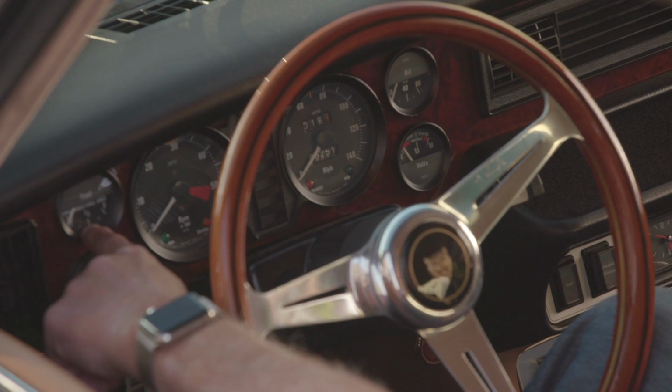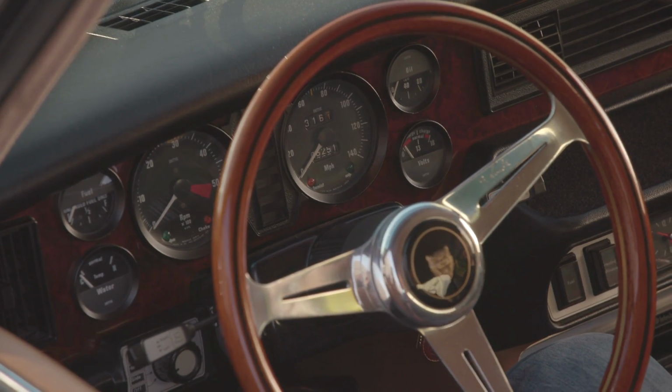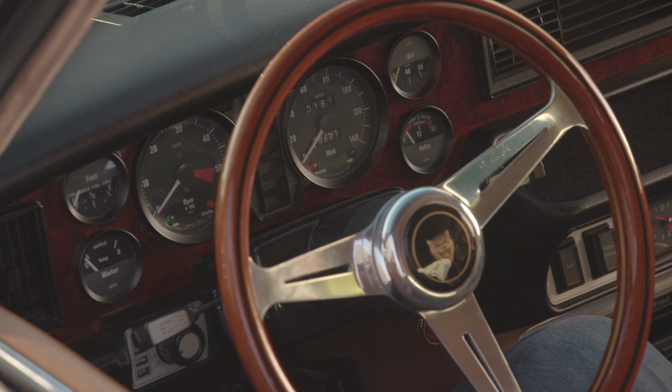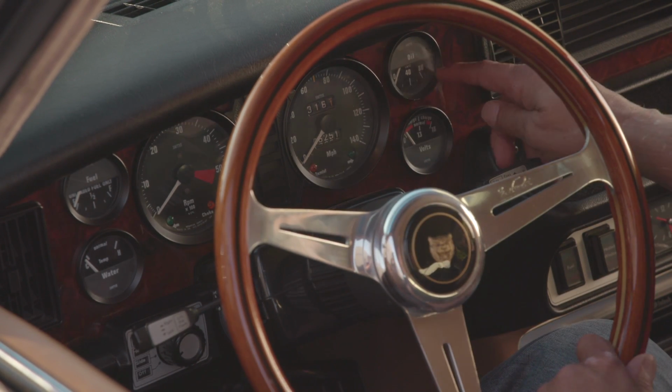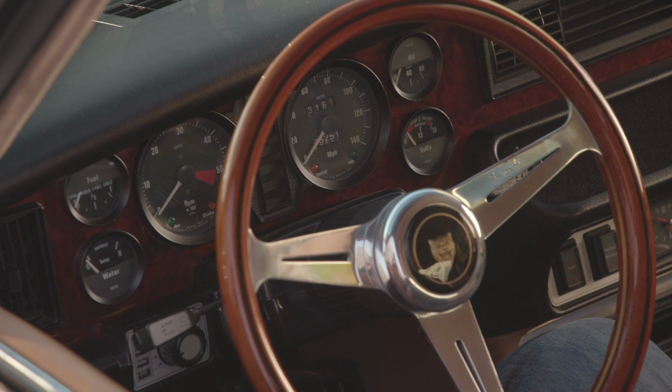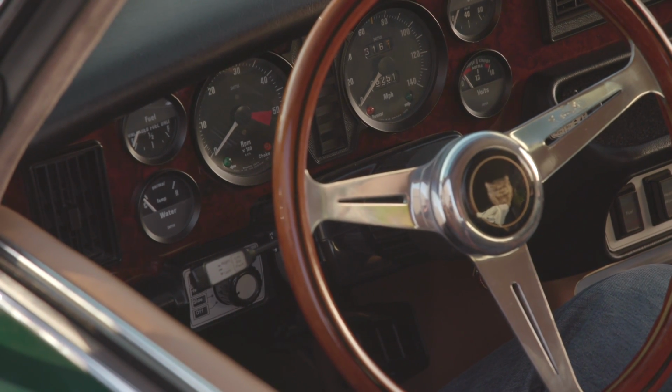You have a switch here which switches from one tank to the other. Is that right? Yeah. So when you hit one, it will transfer to the other and tell you how much fuel you have in that one, which is pretty funny. And then you have your water temperature, tachometer, speedometer, tripometer, oil pressure, voltmeter. And then you have headlights and side lights, fog lights, all of that.